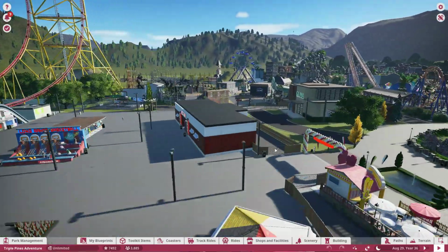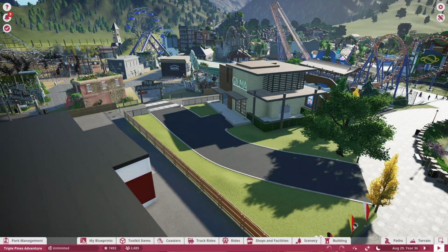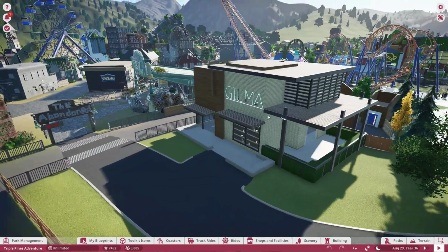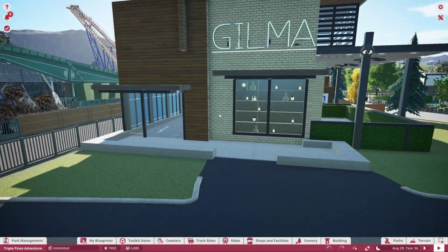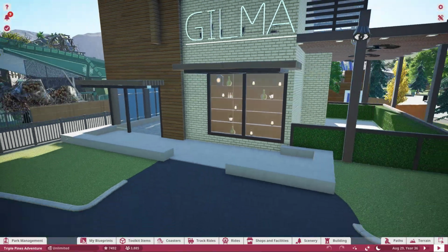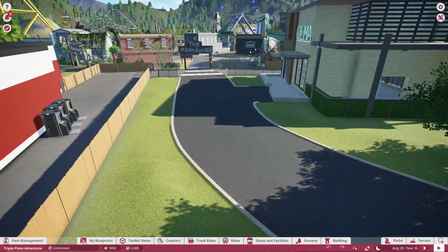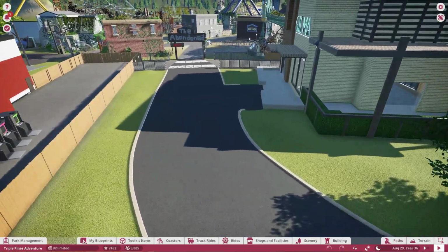Now let's talk about this area. We call this the Breezeway. The only thing in there is kind of the adult hangout. You can buy coffee. It looks like a bar, but it's not really. It's still family friendly, but it's more geared to young adults and adults. That's the only thing in this little breezeway.